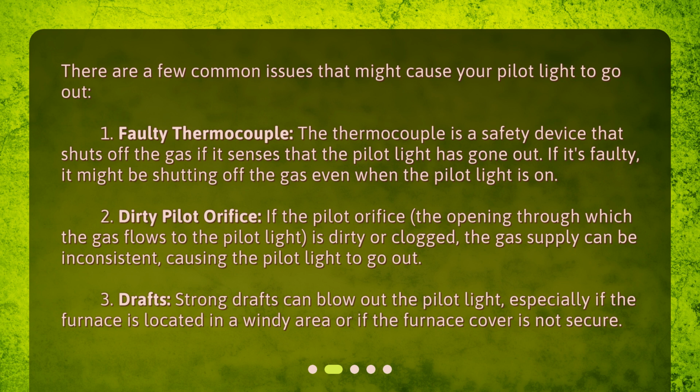2. Dirty pilot orifice. If the pilot orifice, the opening through which the gas flows to the pilot light, is dirty or clogged, the gas supply can be inconsistent, causing the pilot light to go out. 3. Drafts. Strong drafts can blow out the pilot light, especially if the furnace is located in a windy area or if the furnace cover is not secure.